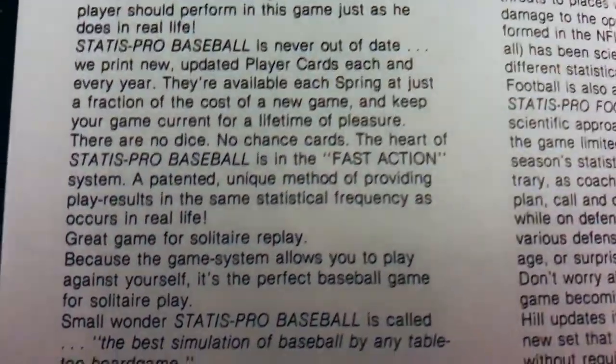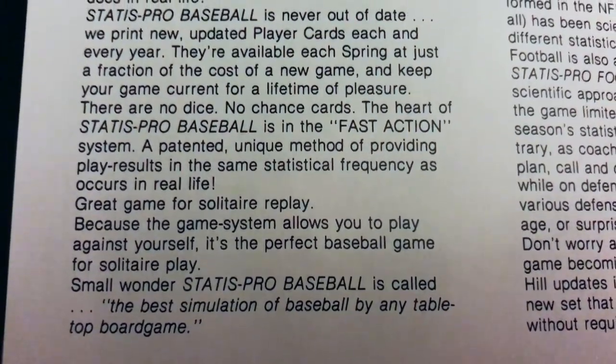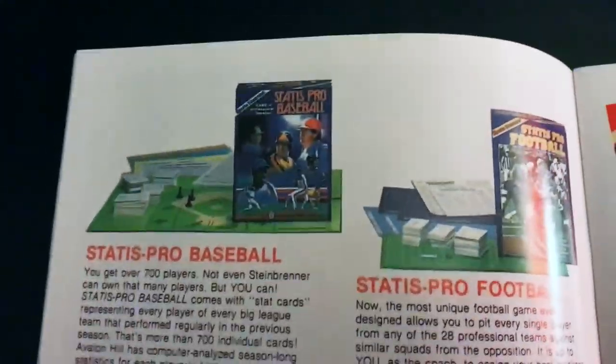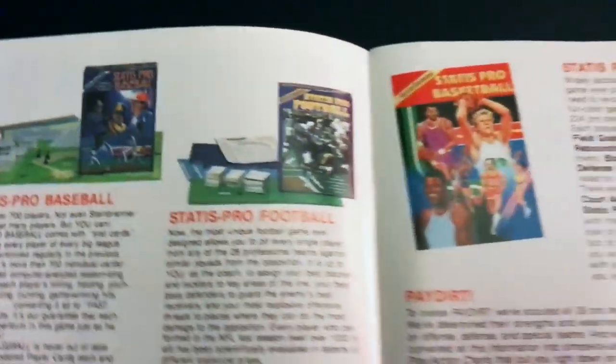I have to say, a great game for solitaire replay. I have never owned one of these games or played one, but I would actually really, really like to, as an old-time baseball and football fan.